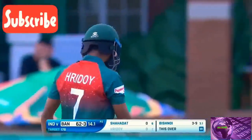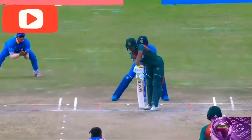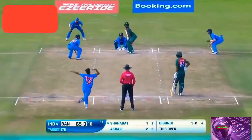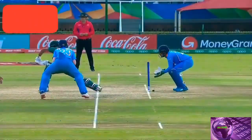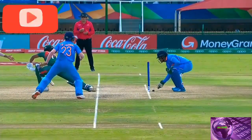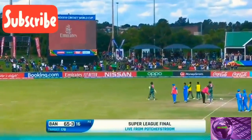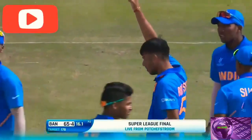Bishnoi is having a wonderful spell. Beautifully bowled, just so quick through the air, the drift into the right-hander. It's the wrong'un that's not picked. Why are you playing back? Why? Question asked. Gone. Jurel, brilliant awareness behind the stumps. Excellent work behind the stumps. India on fire now.